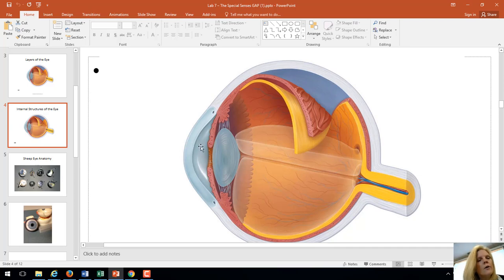The aqueous humor is in front. It's in this space right here between the cornea and the lens, the aqueous, real watery, and this huge amount of kind of jelly-like, gel-like substance here. This is the vitreous humor. And this is the anterior segment. This is the posterior segment. So anterior, aqueous humor, posterior, vitreous humor. Okay?